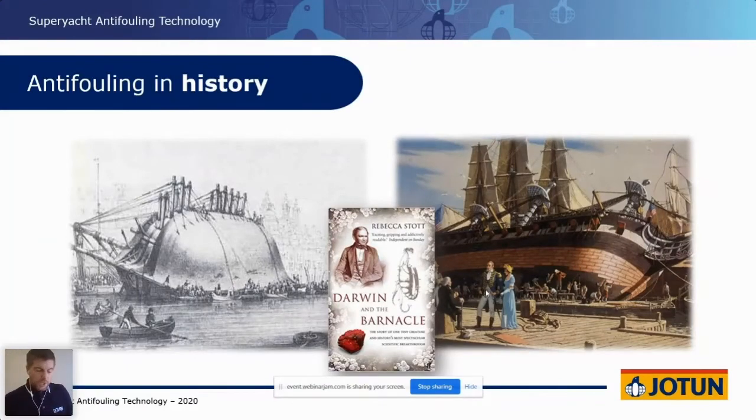Touching on the history of antifouling. Okay, so we have some images on the screen at the moment. The photo on the left is a fantastic illustration of how challenging fouling was. To careen, or some people would call it keel haul, a ship like this required a huge amount of manpower and effectively horsepower. Horses were drawn in to tip the boat to allow the cleaning of the hull.